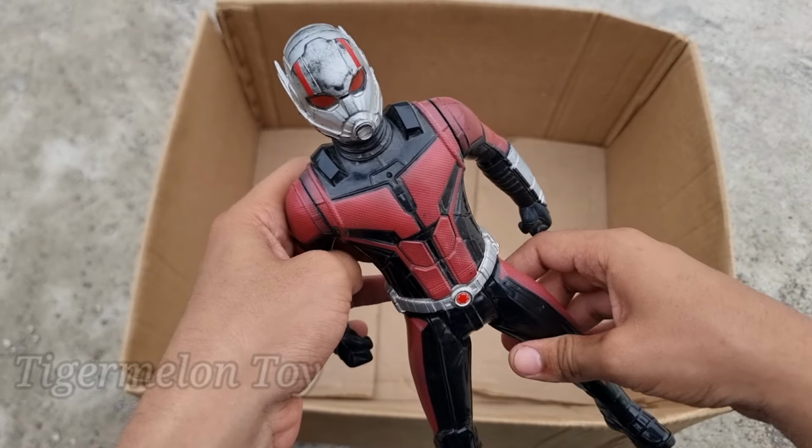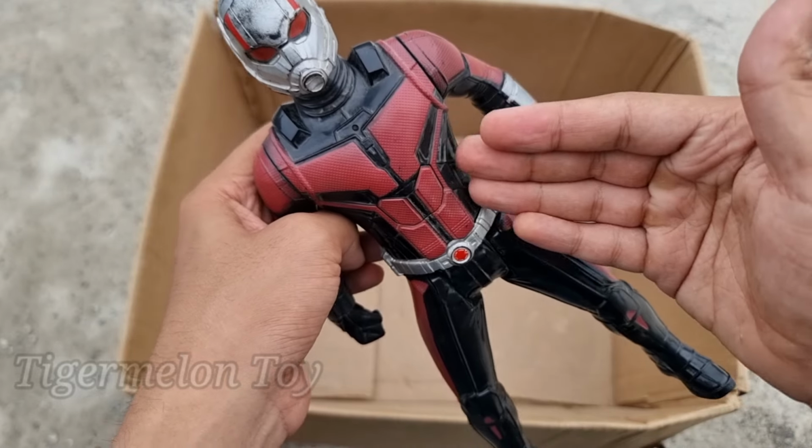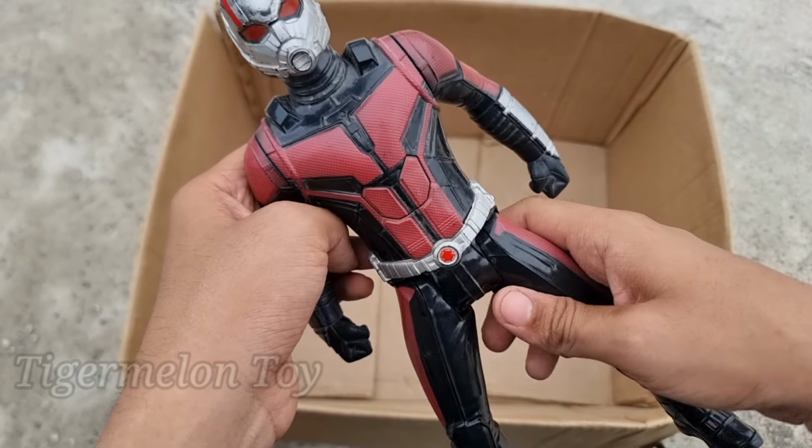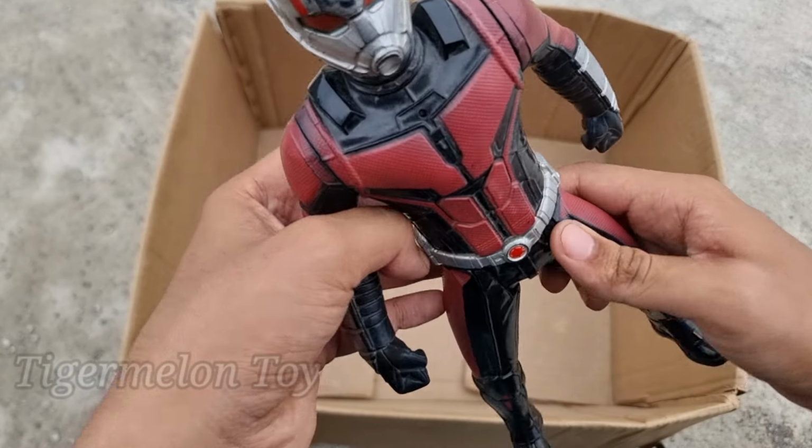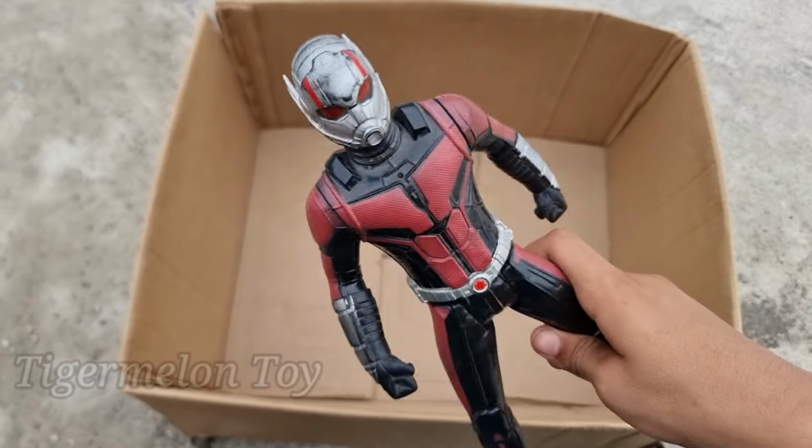Let's pick him up. Wow guys, look at his very cute, amazing technology suit, guys. Look at the very cool belt, guys. He clicks this button and changes his size, guys. This is a size changer superhero. This is Ant-Man.